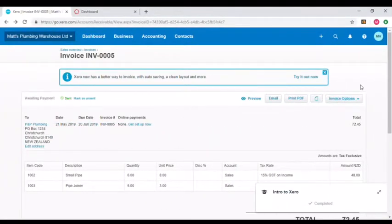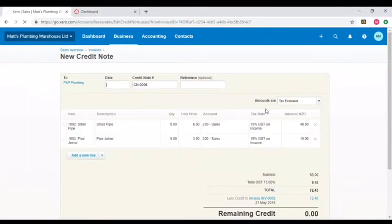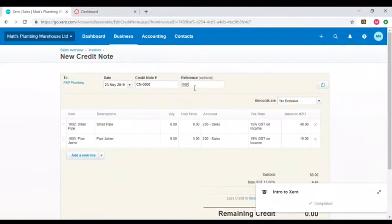A few days later, we realise that there is a discrepancy between what has been received by P&P Plumbing and what has been charged. We must go back to the invoice and click to add a credit note to solve this problem. They only received 5 small pipes instead of 6, so the credit note is created to account for the difference in quantity received, as P&P Plumbing have been overcharged.